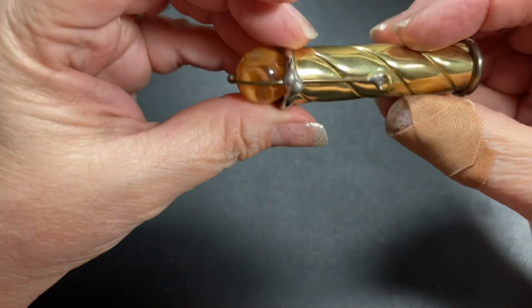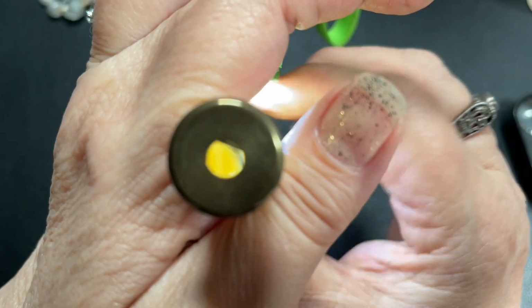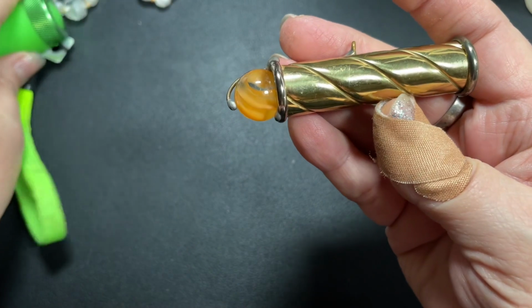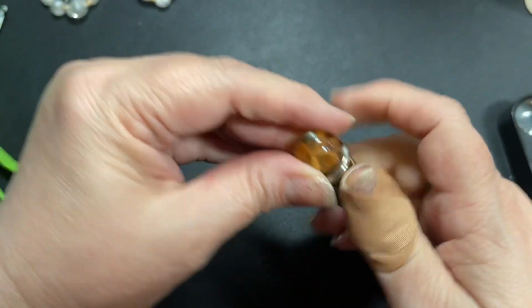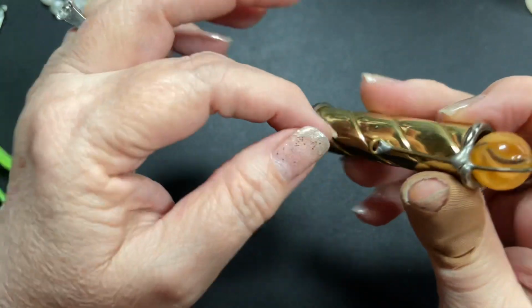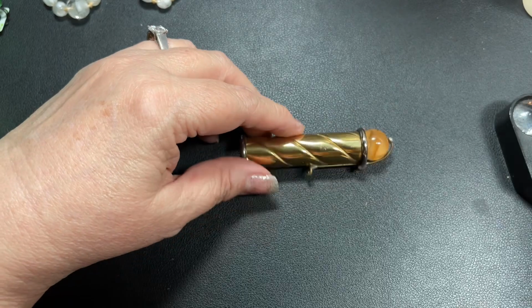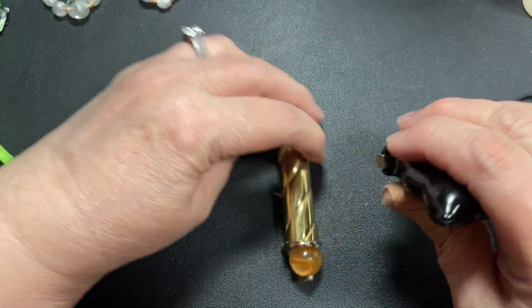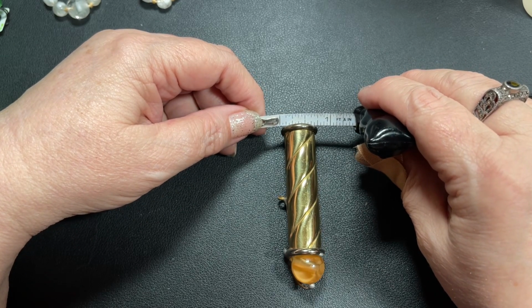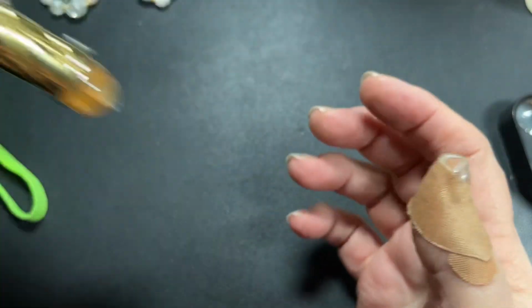Very nice. Here we have, let's see if I can get this to work. It's a kaleidoscope. Brass. You can change the marble out to any color. Very cute, good condition. You just put a chain through it, and it is a kaleidoscope pendant. It is 3 inches by, at the top here, 3/4 of an inch, and in the middle, a 1/2 inch. So I'm going to say $20. Very cool piece. Love that.